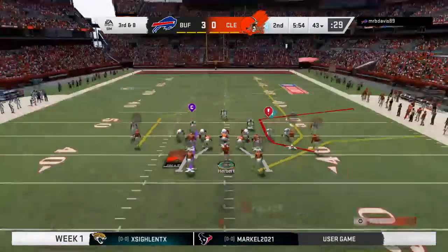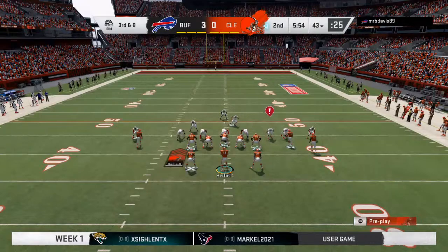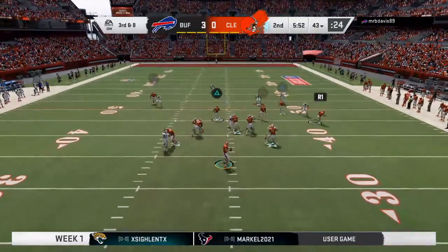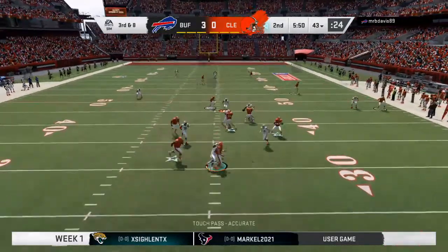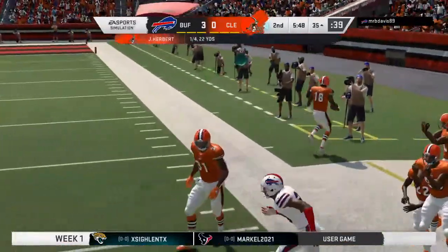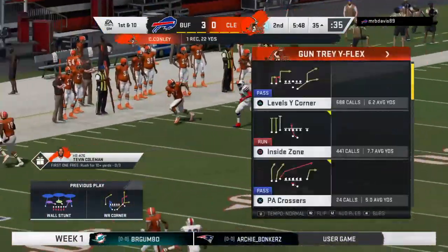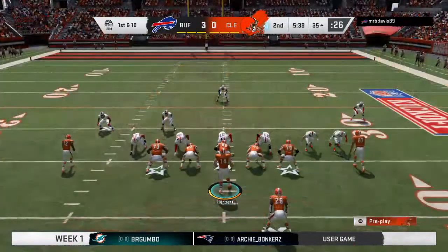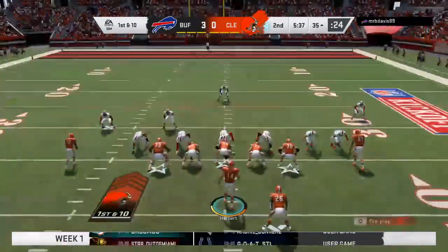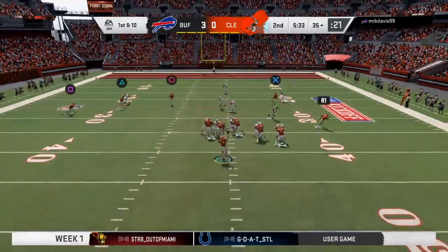I think you're right. So the failure to connect on 2nd down leaves him staring up here at a 3rd and 8. Looking to throw. Herbert. And able to find Conley. Yeah, he will go out right near the 35-yard line. A gain of 22. So 1st and 10 now in Buffalo territory at the 35-yard line.